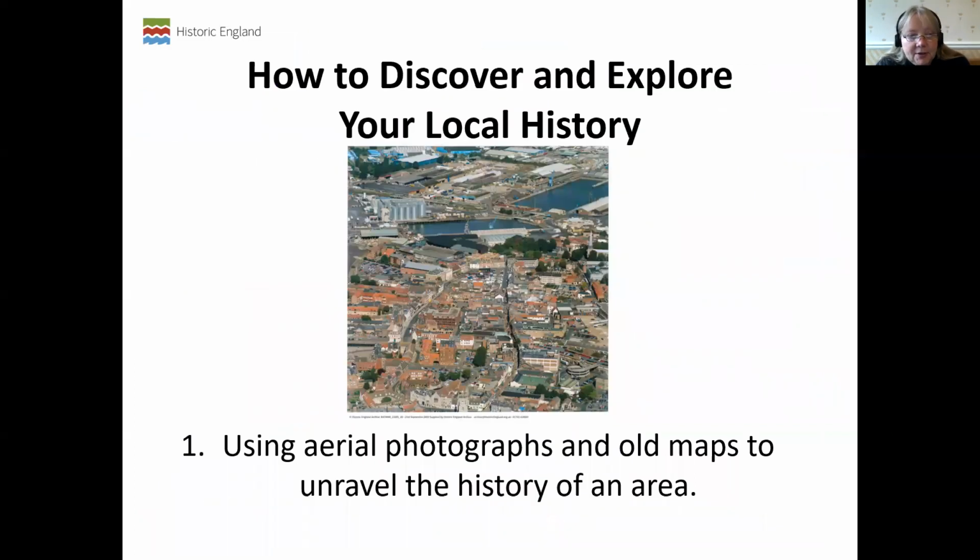Okay, the first thing we're going to look at then is how you can discover and go exploring using maps and aerial photography. One of the reasons for this is because Historic England holds a national archive of aerial photography at our headquarters in Swindon, and we produce packs for schools with aerial photographs as part of it, and we do some training around this and historic ordnance survey maps. I'm not going to go into all that with you, and the pack is not in the public domain because of copyright, but I will show you where you can find some other resources.